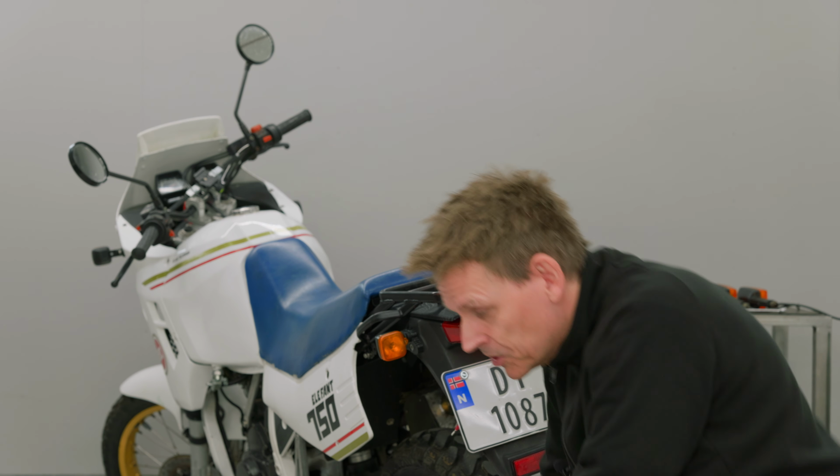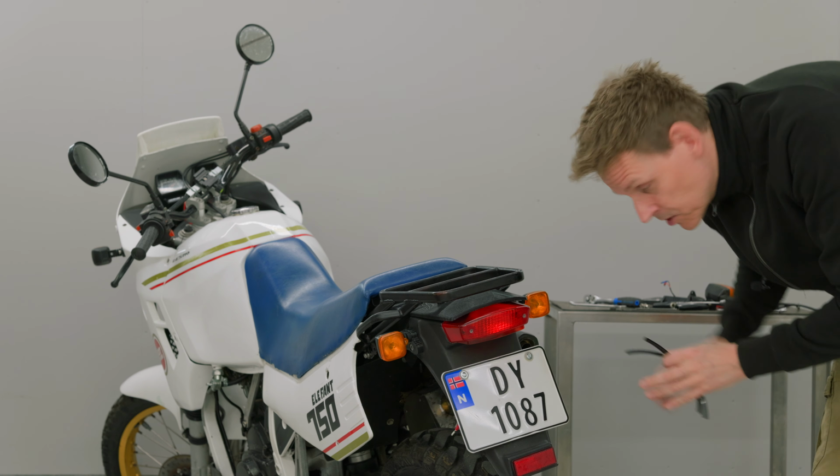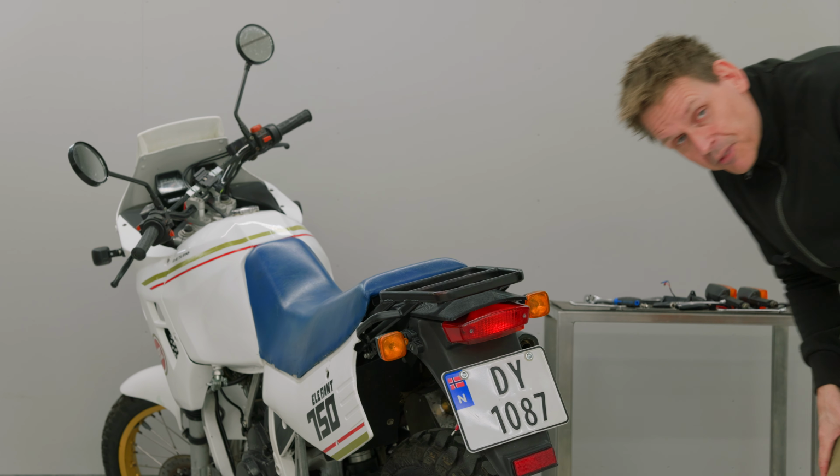I think this looks pretty nice. Then it's just to connect the wires, and I'll put on these to protect the wiring under the fender there. While I do that, maybe I'll run a short slideshow so you can see the different options.